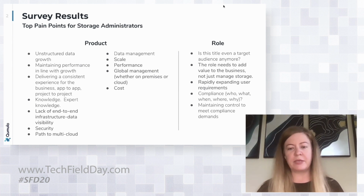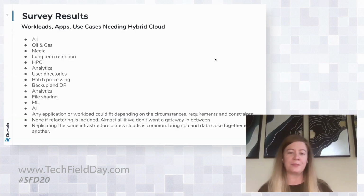The key takeaway I had on the pain points is there's definitely an access to data issue, and having the data where you want it. And then on the role side, it needs to be strategic. How do you spend your day doing strategic activities, not system maintenance and hands-on touching of the hardware? Those were the key takeaways I took from that portion of our survey.